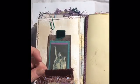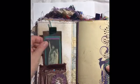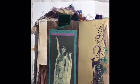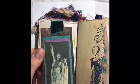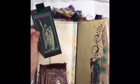I love this pocket. This is made from a dress that I got from the market, which was only about $5, and just cheesecloth and a paper flower. And this is actually a restaurant menu done in a dark sort of wood stain look. And then I just put a nice boho image on it and just coffee dyed paper on the back.